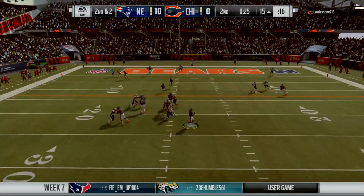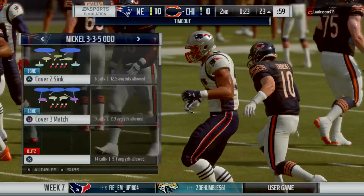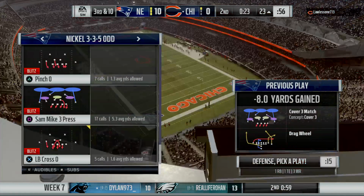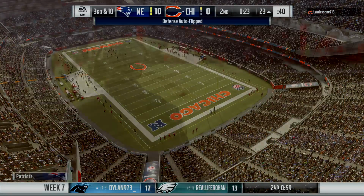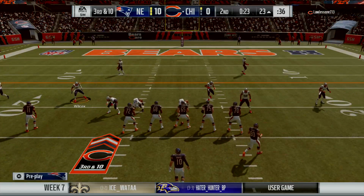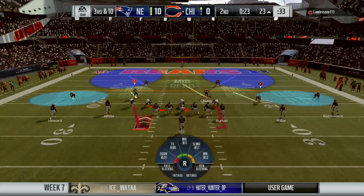Trubisky will throw. The Pats are going to get there, and down he goes. And now maybe they want some extra time to talk about this 3rd and long play as we'll get a timeout. As the stoppage will come with 23 seconds to go till halftime. Let's see what they draw up here. 3rd and long following the sack of Trubisky.